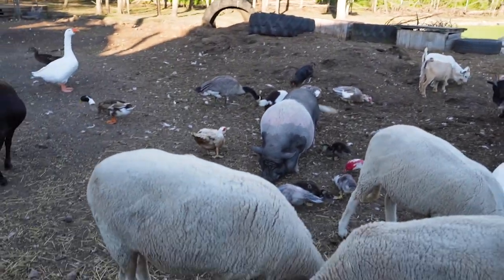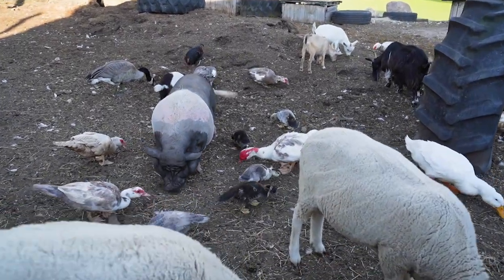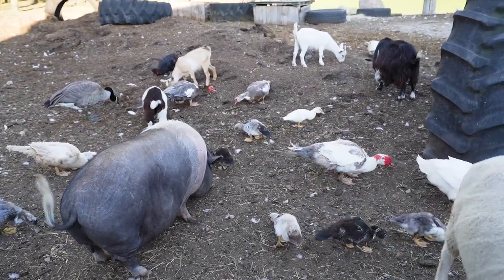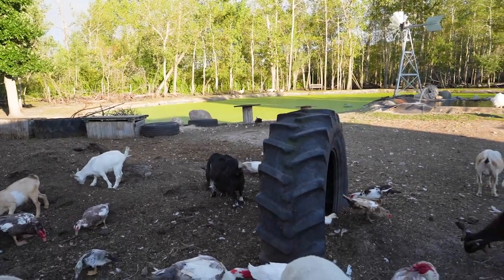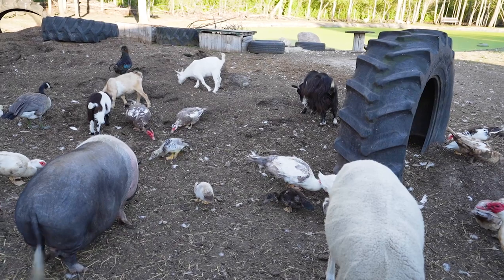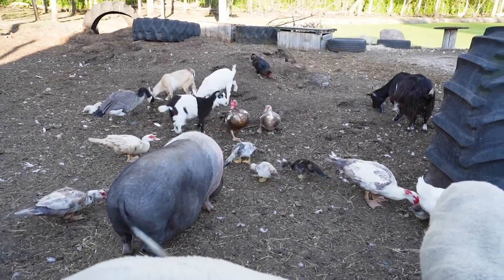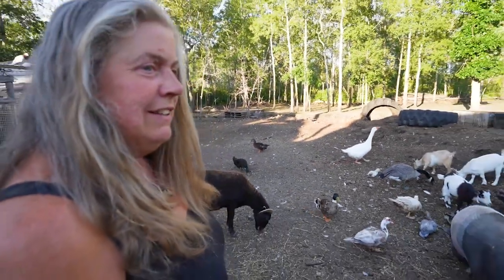But look how big the babies are getting, the Muscovy ducklings. It's different because the ones in the pen, I bet you it's the duckweed. They're fattening them up. That's what's on the pond over there and why it's green, duckweed. And the Muscovies, they tend to go and hide and lay eggs and then sit on eggs and then poof, they appear. 31 total this year.